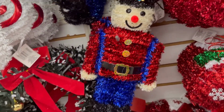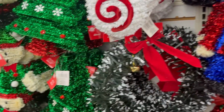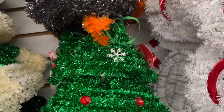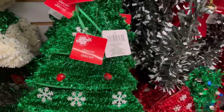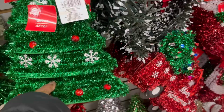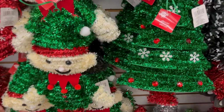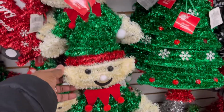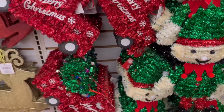And the nutcracker, that's a big one. Yeah, for $1.25. Christmas tree, Christmas time. It's Christmas time. Oh, that's another tree. I'm just trying to show y'all a little better. Red, white, and green. That's what my tree is gonna look like. The tree gonna be green with red and white decorations. Okay, who is that? The elf? I guess one of the elves, I think.